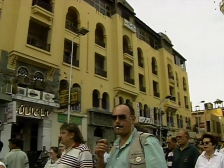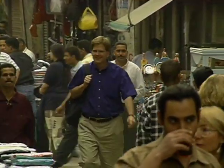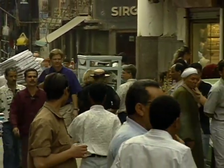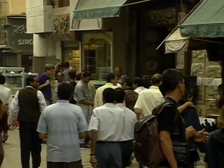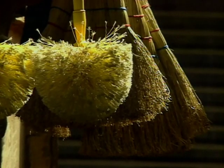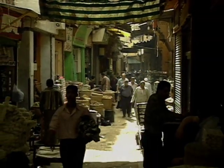Khan el-Khalili is the mega mall of medieval bazaars. 600 years ago, it was a caravanserai, a stop on a medieval caravan trade route. 500 years ago, when the Ottoman Turks took Egypt, it became a bustling Turkish bazaar. Like a Western department store, bazaars are divided into sections, or souks. Souk al-Ataren is a fragrant and colorful spice bazaar.